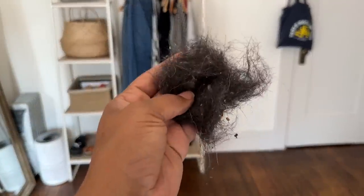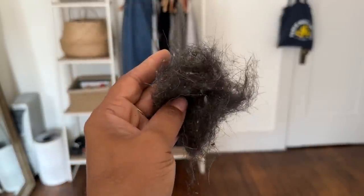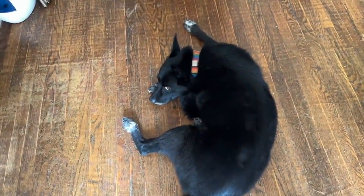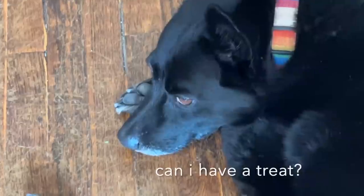More of Samson's hair. The dust, the dirt, the fur, the saga continues. Do you have anything to say for yourself?